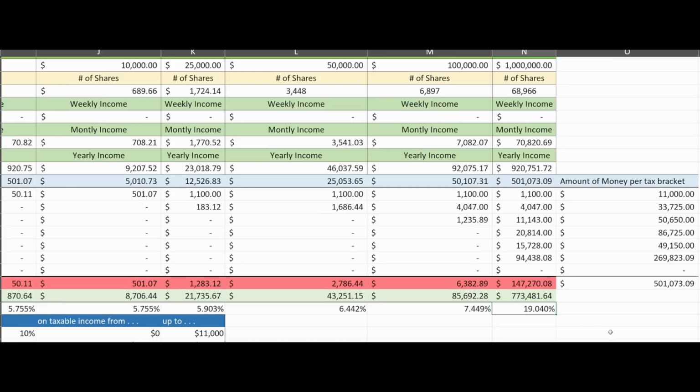Now if you were invested at that $14.50 marker, and it happened to continue onto that trajectory, this is what the numbers would look like. You can retire off of this fund. You definitely would have to reinvest some of the money, but if you look at the net distribution, you're going to be making a ton of money.